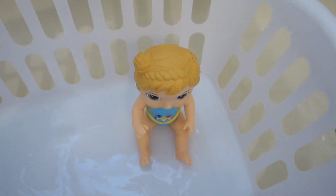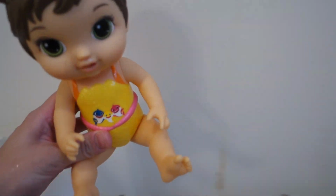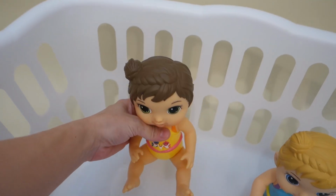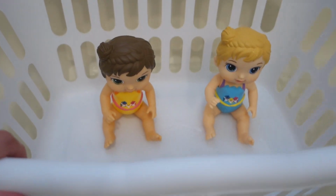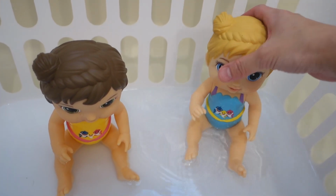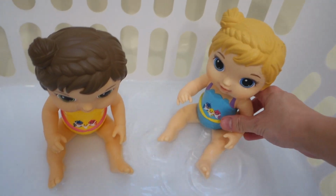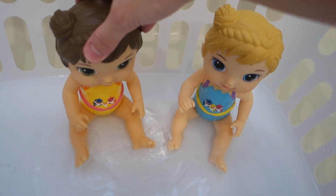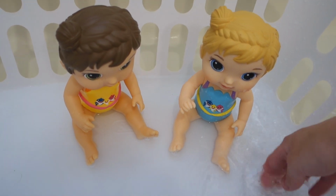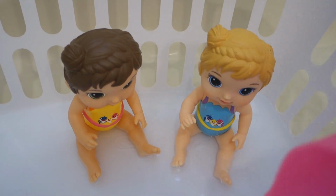Lucy right here. Come on, Audrey, your turn. Oops, Lucy, you guys sit up. Okay, so I don't put very much water in at all because they fall over when I put a lot of water in. So we just like to keep just a little bit of water, just enough so they can get washed.